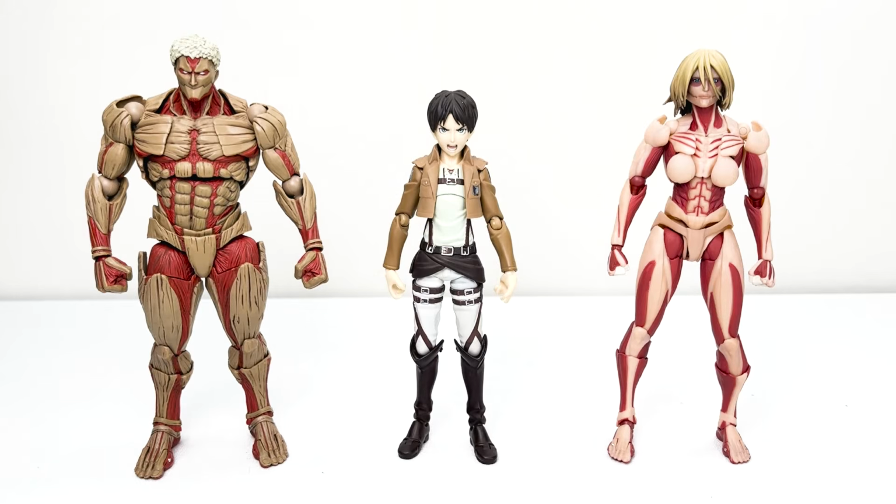And then here I have the Figma Eren figure. And again, obviously these are not accurate, but to get an Attack on Titan display going on a shelf or on a desk, mixing and matching these characters, it's going to look awesome if you do that. I'm really excited to do that with my DTOF when I eventually get these characters set up in a display.